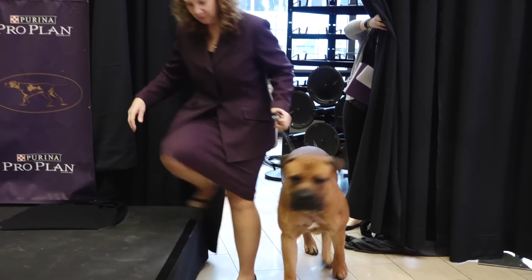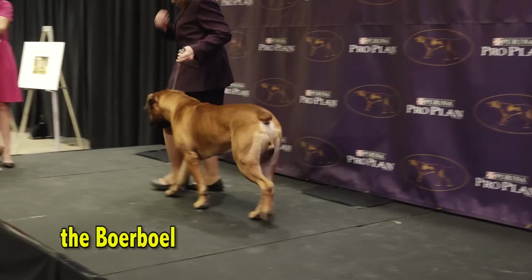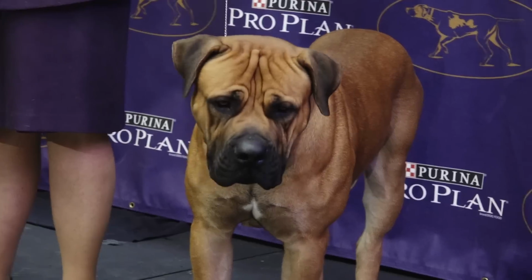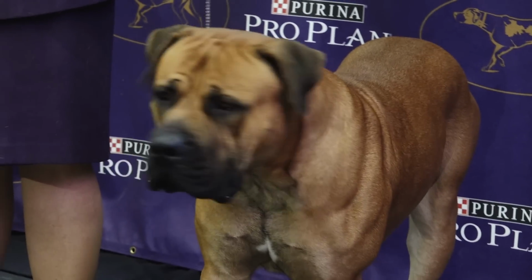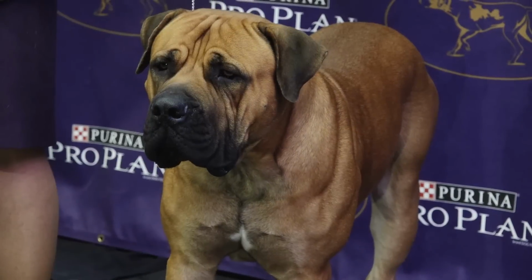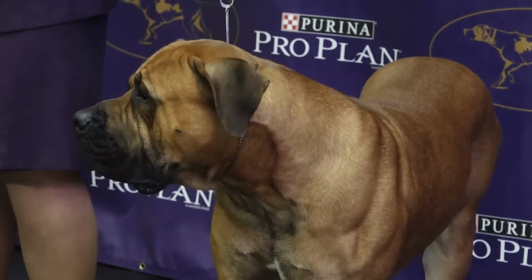Next, we have the Boerbel. This is Oblio. The Boerbel is joining the working group. They were historically farm dogs in South Africa. Because of their strength and agility, they were primarily used for protection. Today's Boerbel is still protective and can be strong-willed. They require regular training and socialization.